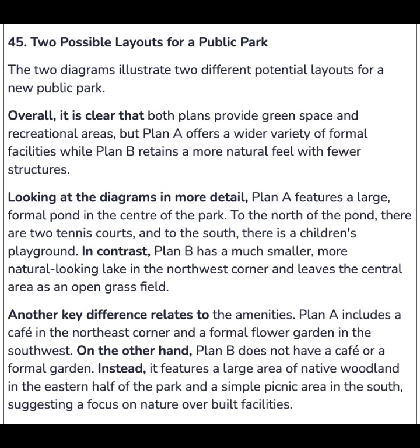Another key difference relates to the amenities. Plan A includes a cafe in the northeast corner and a formal flower garden in the southwest. On the other hand, Plan B does not have a cafe or a formal garden. Instead, it features a large area of native woodland in the eastern half of the park and a simple picnic area in the south, suggesting a focus on nature over built facilities.